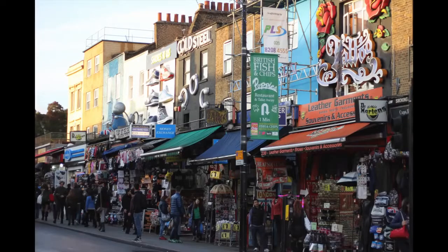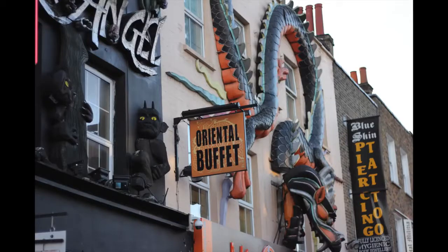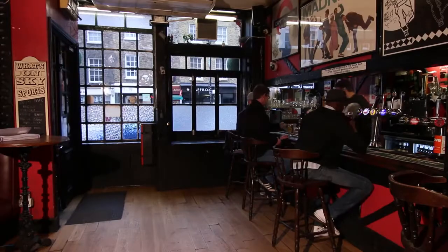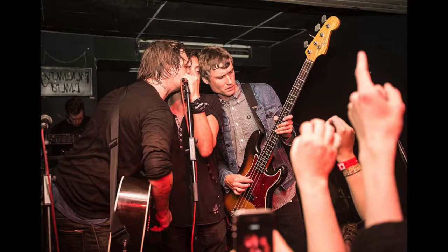Nowadays, the headquarters of Dr. Martens is in Camden Town. Camden always had a reputation for being the centre of indie music and so the centre of youth subcultures in London. Even today, there are still a few rock and roll pubs left that go hand in hand with the rebellious spirit of Dr. Martens, such as the Dublin Castle. Being the birthplace of Madness, they have a history here of many famous bands and artists performing.